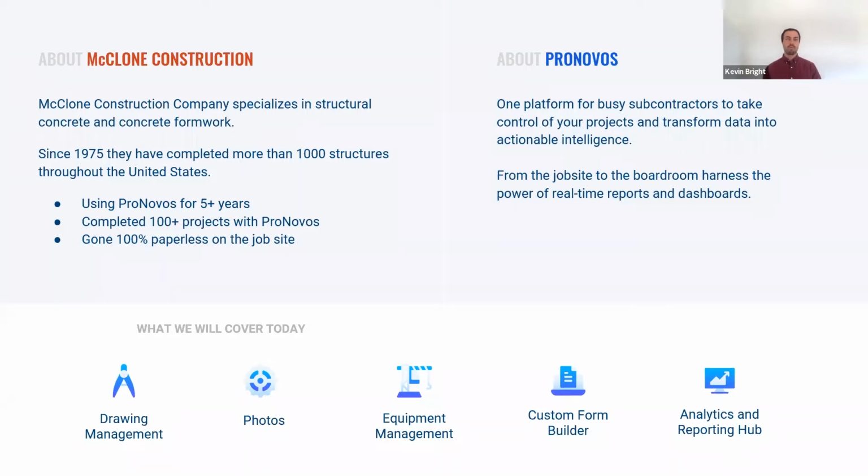And what we do at ProNovos is we want to partner with busy subcontractors to help them make sense of all of the data they collect on their construction job sites and really organize it in a thoughtful manner so you can get meaningful insights from it so you can start to take more informed actions on your job sites.